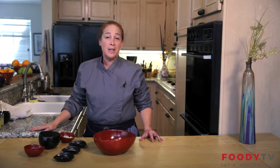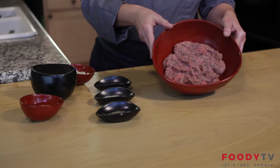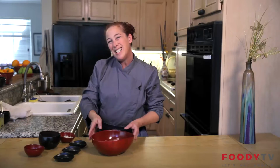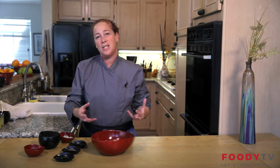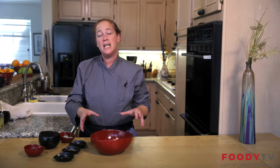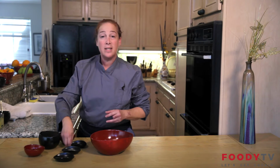So we're going to make sliders with our salt today, and I have a whole setup here ready to go. I've got a beef blend, 80-20, a little bit of fat and beef. You don't want not enough fat in your meat because you really want it to cook off and have some juiciness. So we just got our raw meat here, and again, you really want to make sure that you keep your hands clean and you're not touching a lot of stuff, because raw meat can be dangerous and cause some foodborne illnesses.